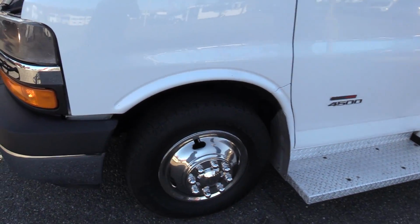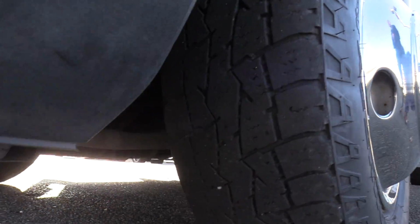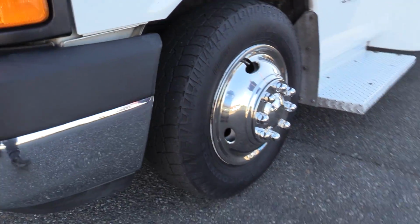Last but not least, we have your front driver's side tire here, and I do want to point out all these tires do have these stainless steel wheel covers on them, which just give them a little bit of an extra shine to them.